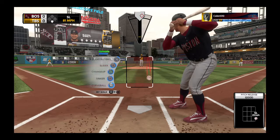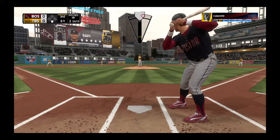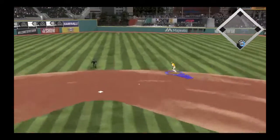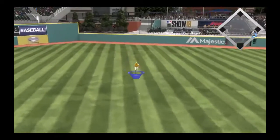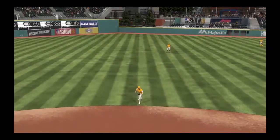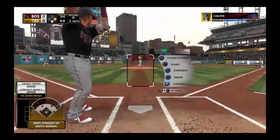And there's a pitch that just misses the inside corner. Back up the middle. And that's through for another base hit. We'll make it two for two in this one. And the inning stays alive. It'll bring Mike Trout to the plate next.